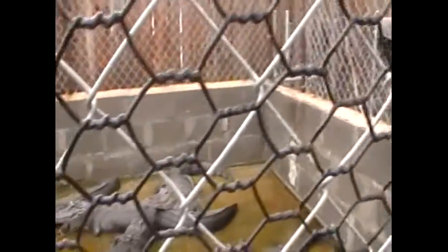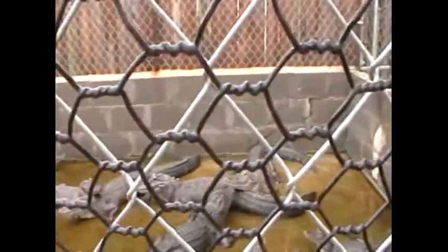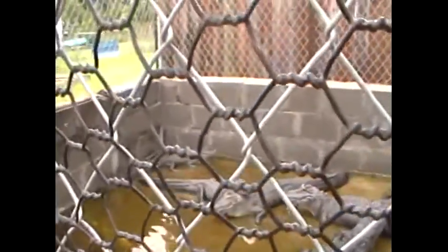Then also you can see that alligator snapping turtle down there. Is that called an alligator snapping turtle? Yes, ma'am. He's estimated between 100 to 110 years old. Weighs about 75, 80 pounds. So you have to feed him too. Oh yeah, he's got to eat chicken gizzards too. Oh, he eats the chicken gizzards. You ought to have a chicken farm here, I'll tell you what.